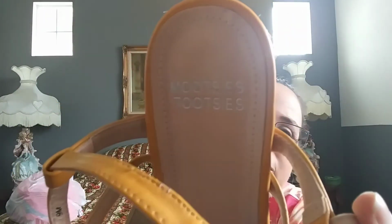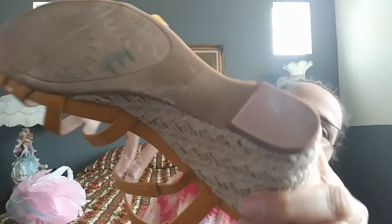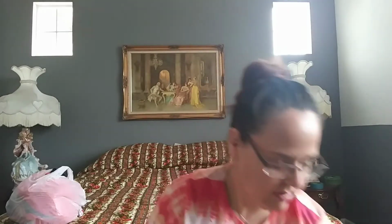And they're made by Mootsy Tootsy. And the bottom is kind of clean looking too. Looks like it wasn't really that worn. And they're comfortable too. Now I can't do high heels, but I can at least do this type of height and at least have a wedge in the bottom. So I can pretty much walk in these. I have bad feet and knees, but they're not that bad, and I can get around in these cute little things. I do better with a wedge heel than a little regular thin heel.